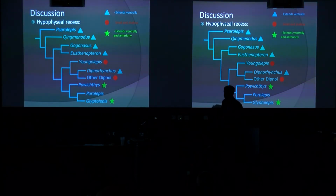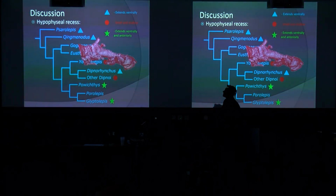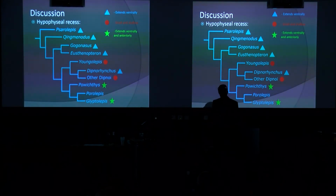going simply straight down. The third state is observed in Jungolepis and all Dipnoi other than Dipnomorpha, and they actually have a really shallow and small hypophysiorecess that doesn't extend down very far. So this distribution is suggestive that a ventrally directed hypophysiorecess is primitive for sarcopterygians, with porolepiforms and lungfish displaying two alternative derivations. But Dipnomorpha poses a bit of a problem there, because it would appear to retain the primitive state, despite Jungolepis being a more basal taxon, exhibiting a derived state. So again, there are issues surrounding the polarity.